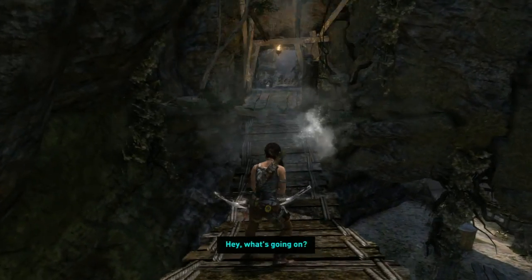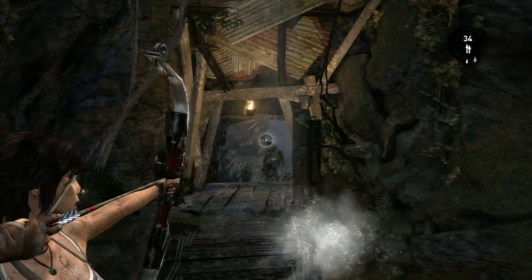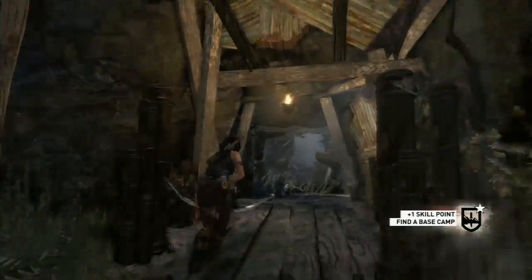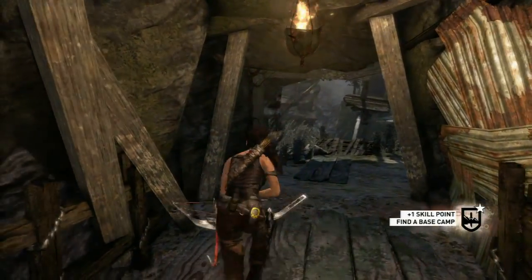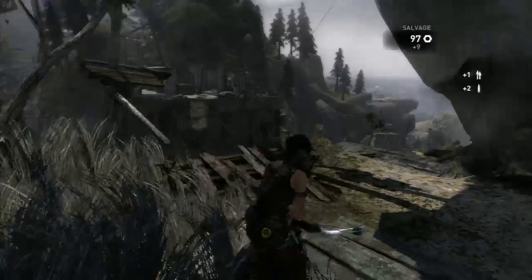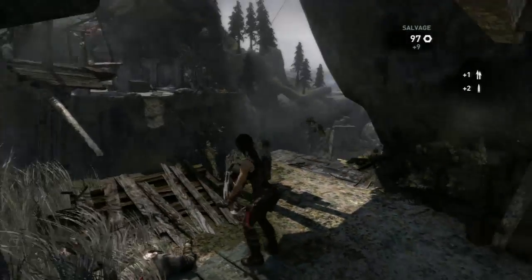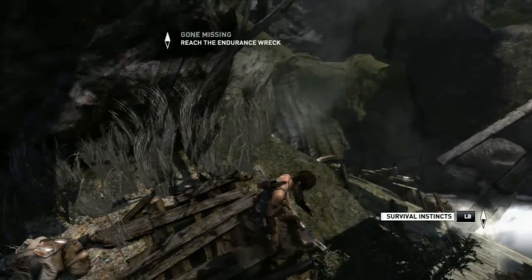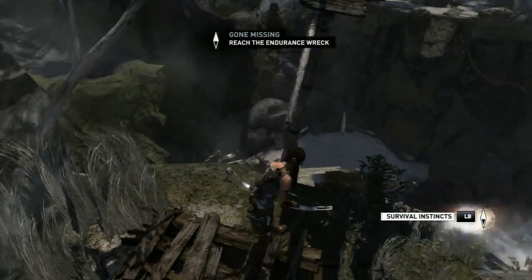Oh, wow. She really pulls that bow back. Yep. It might be hard to see on the stream, but Patrick's got the headshot indicator unlocked on the bow, so the crosshair changes to a diamond if you have a headshot lined up. And that's when you just want to release it.